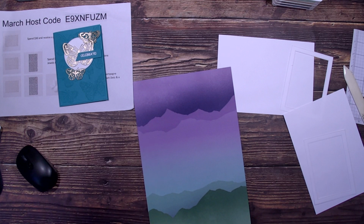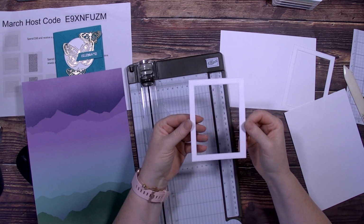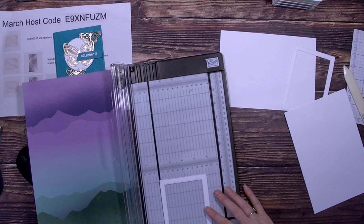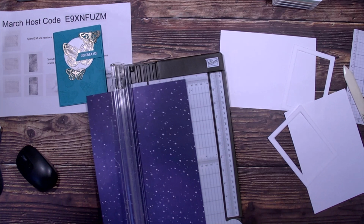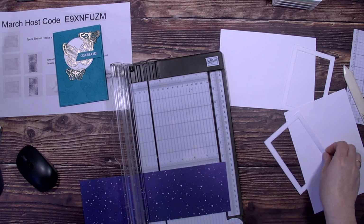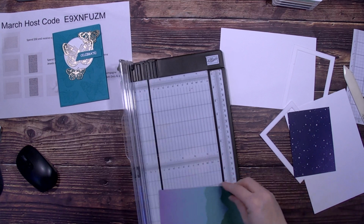So I want to chop this one down. And I've already cut out a couple of frames using the stitched rectangles. And so I don't want it larger than this. So I probably want it about 9.5 centimetres by just shy of 13, I think. So 9.5. Where's the 5-inch sit? Oh yeah, let's do 5 inches. I'll do that side.